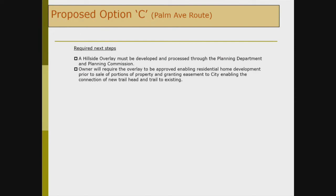Next steps. So in order for a trail project to move forward on option C, a hillside overlay would have to be developed and processed. And that would be a function of the landowner submitting a development plan to the city, and that would be run through the planning department, and ultimately it would be going to planning commission for approval, which would be a public process. The city would then either write a new hillside overlay for the 40-acre site or apply existing hillside ordinances to that property. So that's a function of city government and what would need to occur in order to get that approved. And of course, the owner is going to require this to be processed prior to moving forward with this access and trailhead.